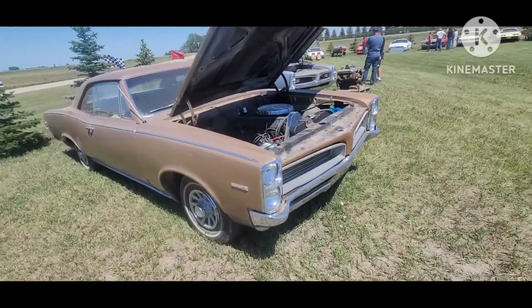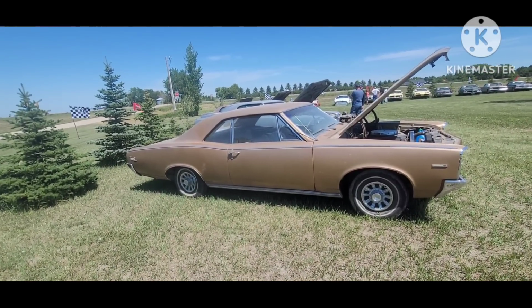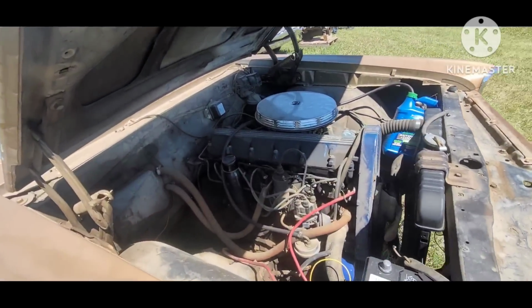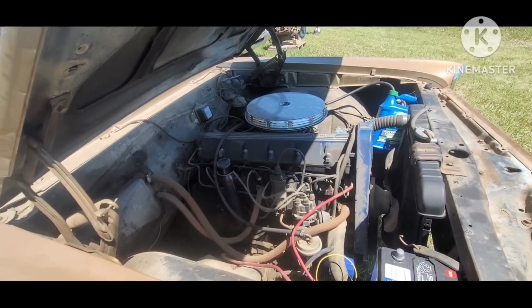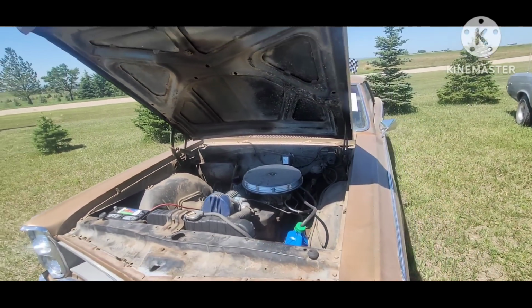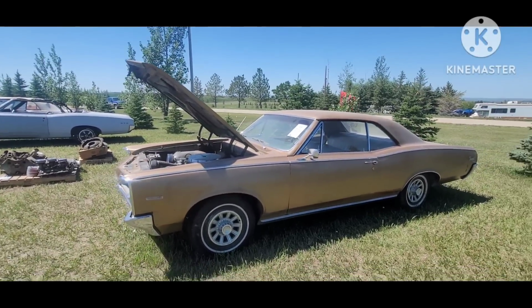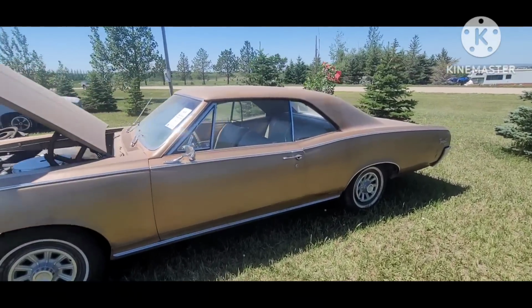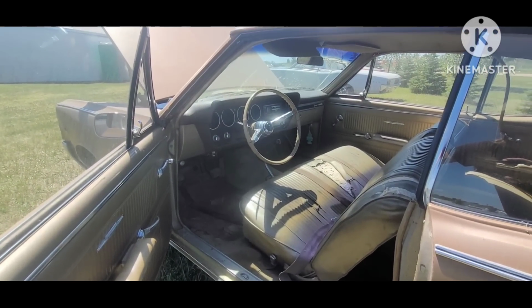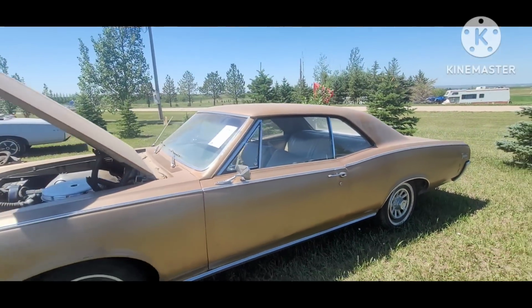This is an interesting one here. You had your base Le Mans, and then you had your Tempest. The uniqueness of the Tempest was it had the overhead cam straight six. And they were really pretty good design. It was revolutionary for the time. And those engineers were really brave to develop all that, come out with it. It was a pretty attractive car in the gold. Got the all original bench seat interior in it. It's a manual transmission car, which makes it even more desirable.